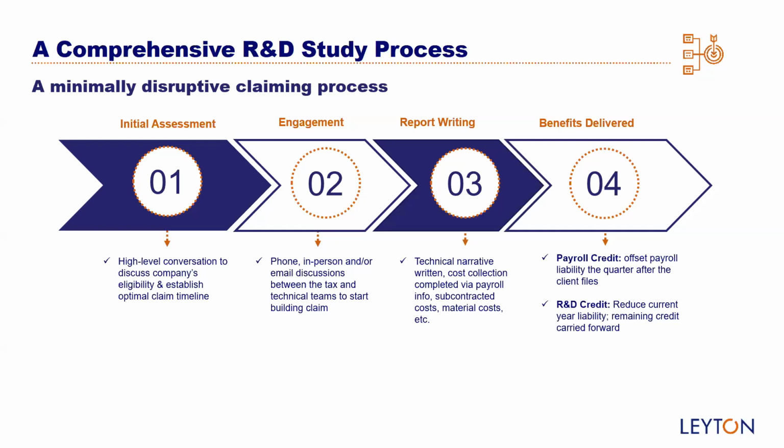Once we've established all the projects, our financial consultant will work with you to allocate percentages of your employee or contractor's time and the supply costs that have been used during each project. From there, we're ready to write your technical report and provide you with all financial information that you'll submit to your CPA for them to deliver for your credit. So I know we ran through a lot, but Marianne's gonna talk a little bit about some of the trends that we are seeing with R&D in dentistry.